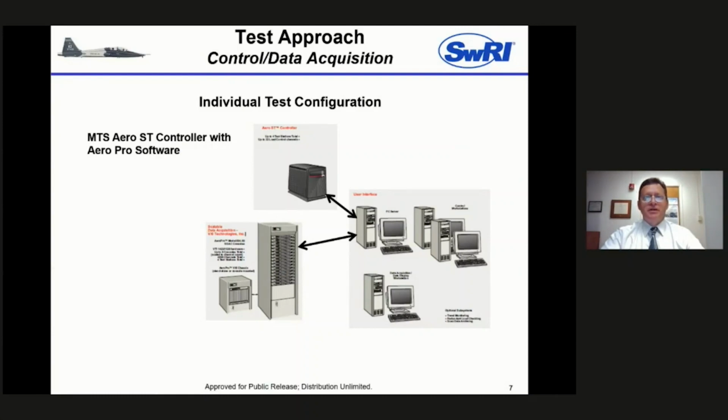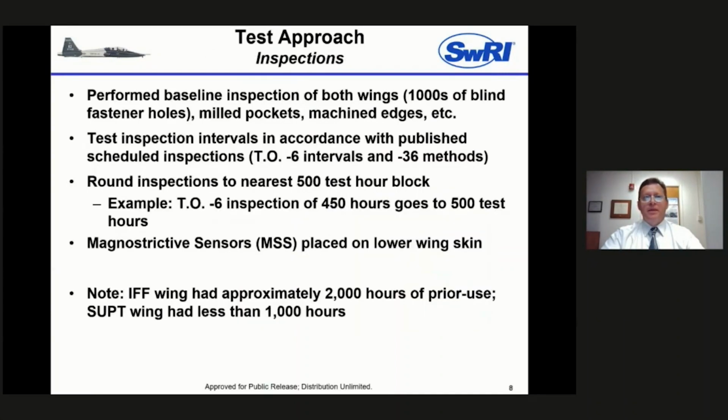Just a summary of our test components. We used the MTS Aero ST controller with the AeroProbe software. Upon receipt of the test articles, we performed baseline inspections, NDI, both wings, with thousands of fastener holes to be inspected, milled pockets, machined edges, all of the significant structural details were inspected, and any results addressed prior to applying loading cycles.